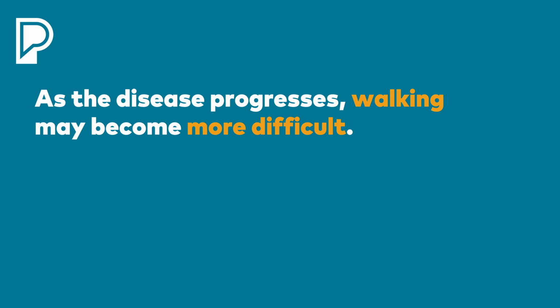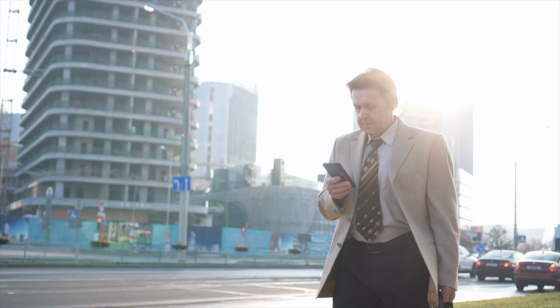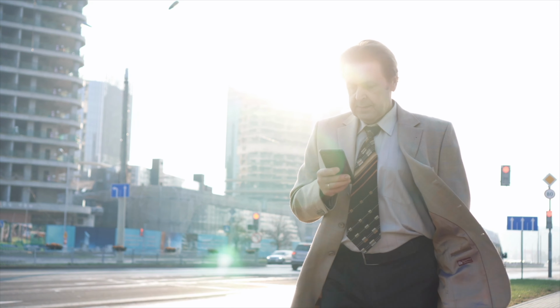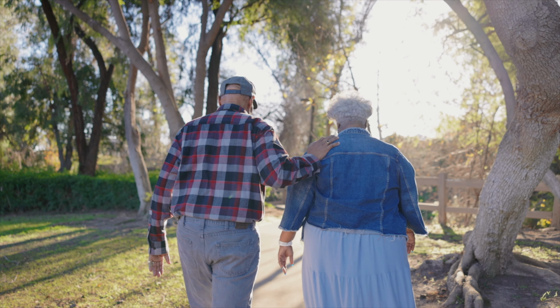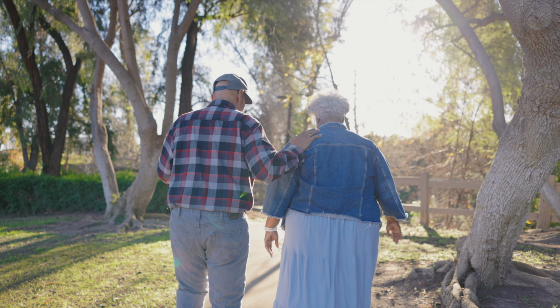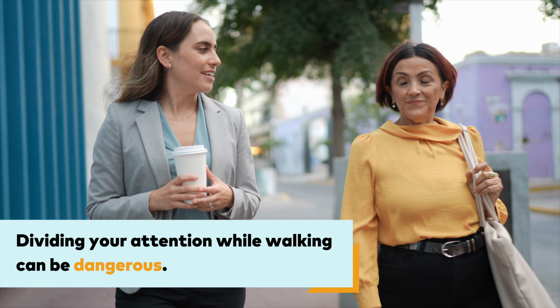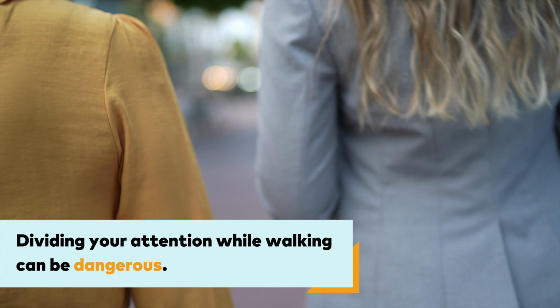So in Parkinson's disease, as the disease progresses, walking becomes more difficult. And one of the consequences of that is that people have to pay more attention to walking, where they're going, and anything that is distracting from walking will be a problem. So sometimes if you're walking with friends or family and they're asking you questions and trying to talk to you, you have to tell them that this is not a good time to discuss things, because that distraction will often lead people to fall.